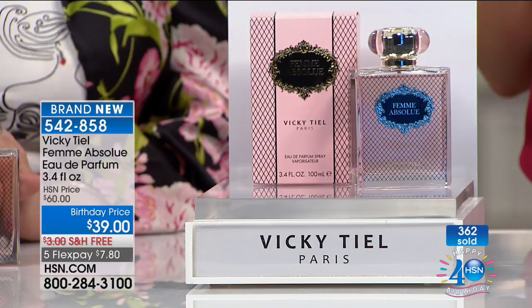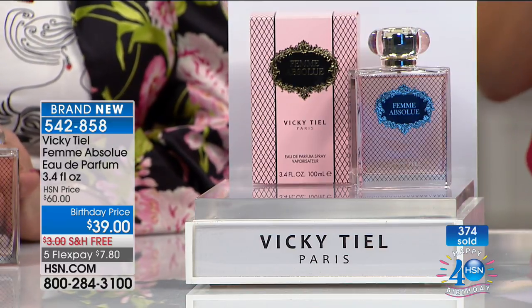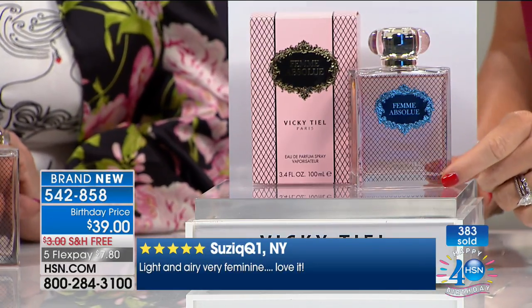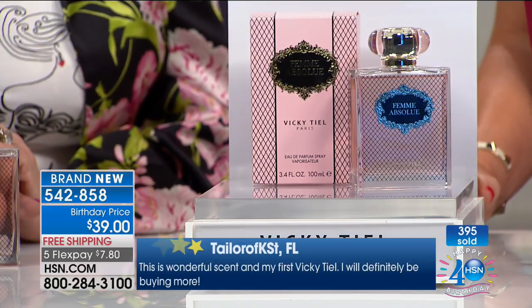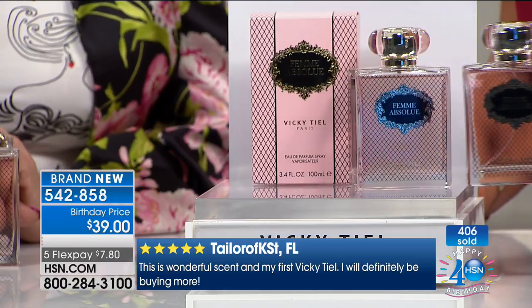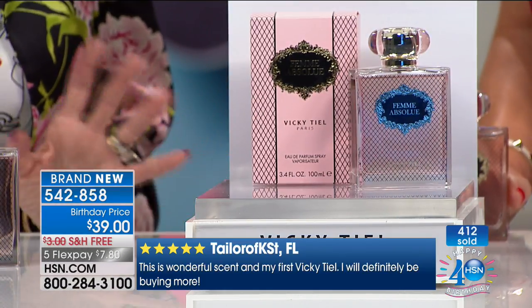And again, after the next 2,000, well, now you're looking at about 1,500 with everybody ordering. This will never be done again at this price. It's our birthday price. Yes. It's all free shipping and handling. 5 credit card payments of $7.80. Again, you can't find this in Nordstrom's and Neiman's and Saks anywhere else. No, only here at HSN. Only here. And very few bottles.